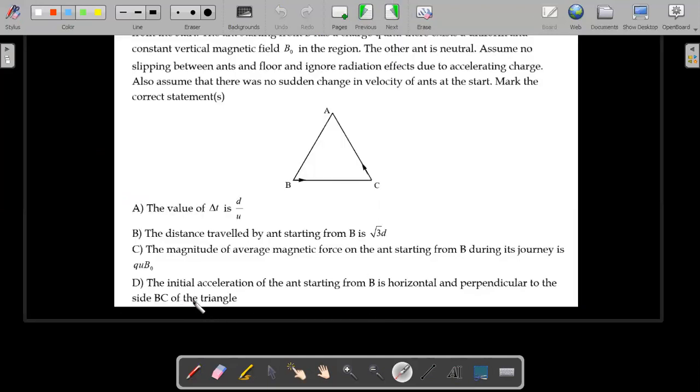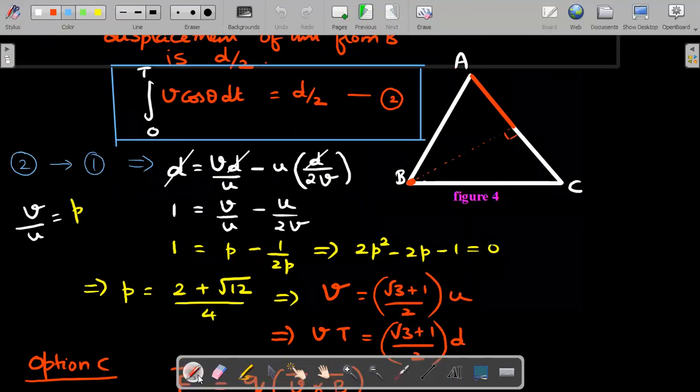Let's go to option D. The initial acceleration of the ant starting from B is horizontal and perpendicular to the side of triangle BC, right? So if you carefully go to the figure to understand, I'll use figure 4 now. In figure 4, you see the velocity vector at the start is this way, like this, and it's a curvilinear path, and in any curvilinear path there are two components of acceleration. One is the tangential acceleration, something like this, and another one is the normal acceleration. In this case, since it is a constant speed motion, tangential acceleration won't exist, so the acceleration has no choice but to stay perpendicular and in the plane of the motion. So that's why it's a horizontal direction. Okay, so option D is also a correct answer.